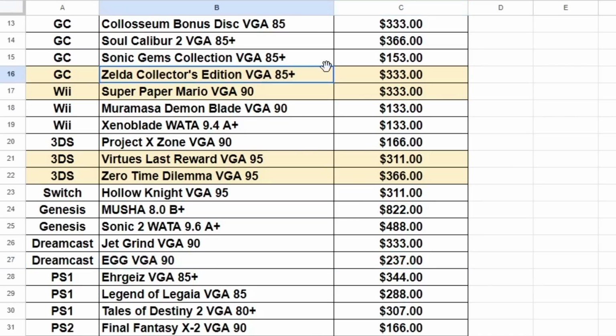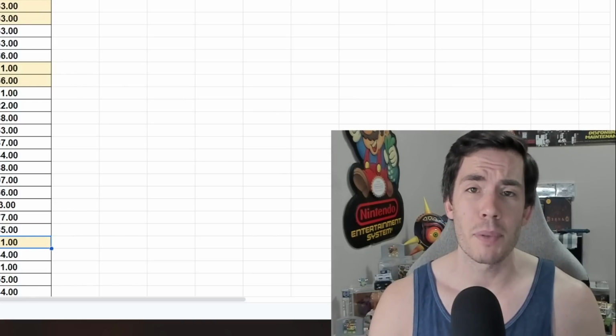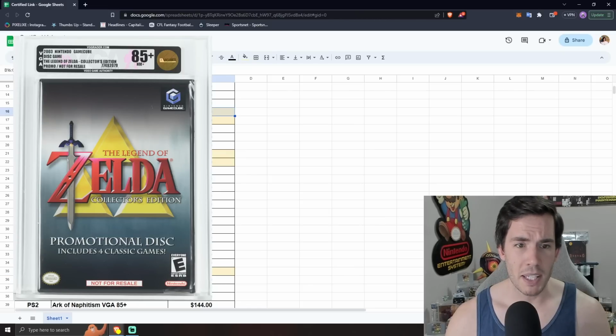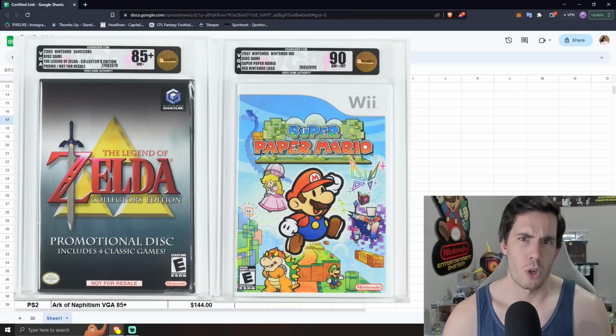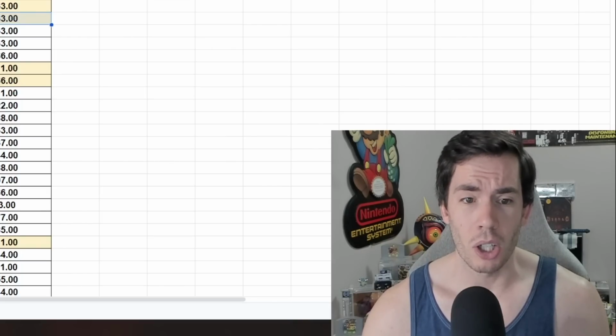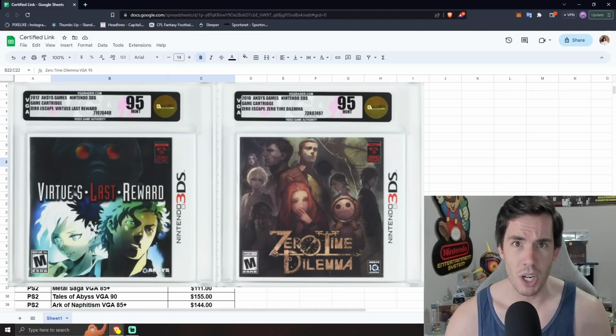These games that I have highlighted in yellow here are the ones that I would like to win the most at this auction. Every single one of these yellow games, if I do happen to win it, will go straight into the personal collection. Zelda Collector's Edition I still need for my GameCube collection, Super Paper Mario, of course, Paper Mario on the Wii, but the two games I want the most in this auction are Virtue's Last Reward, VGA 95, and Zero Time Dilemma, VGA 95 as well.